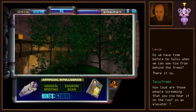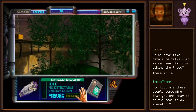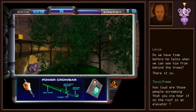I'm still baffled about why our shielding biochip has no effect. Is it because the shielding biochip's energy is drained? Idle. No detectable energy drain. Okay.